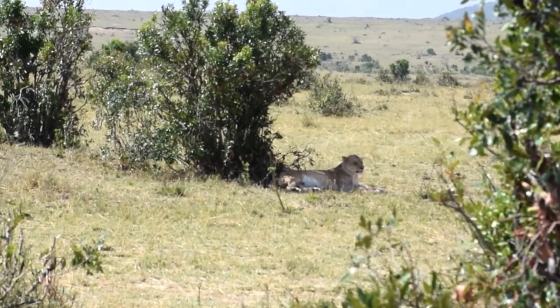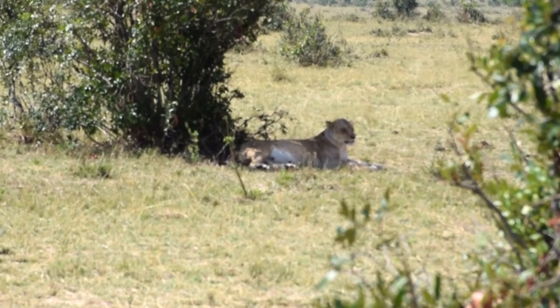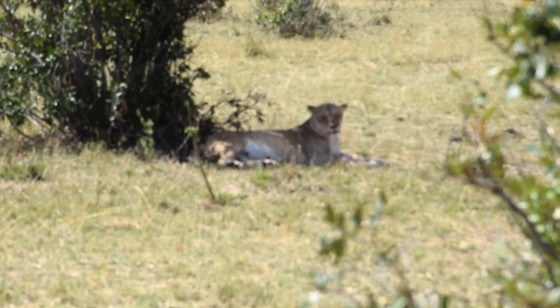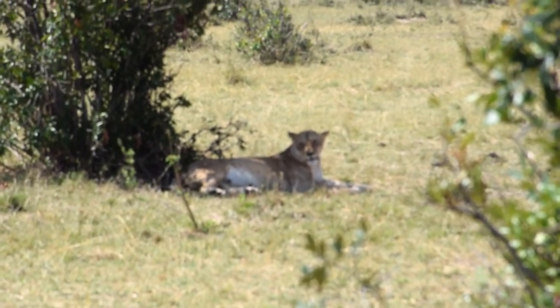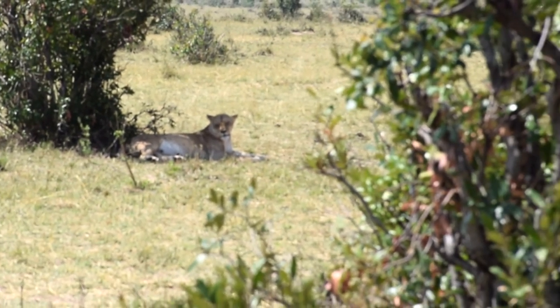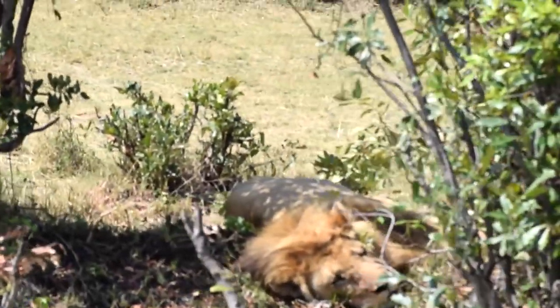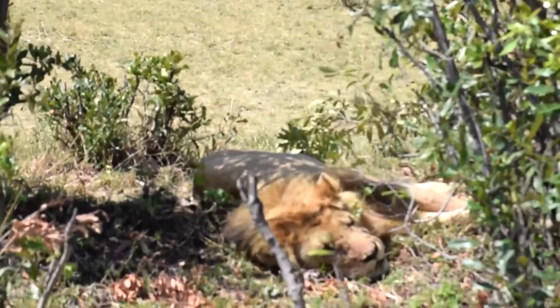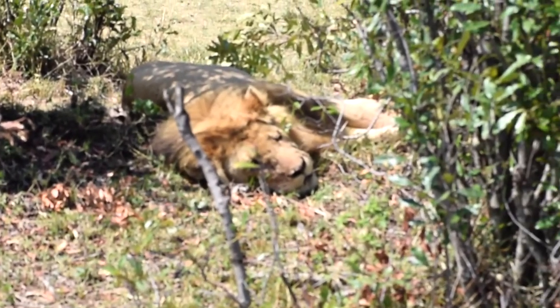These are lions, king of the jungle, but they live in grasslands and plains, not in deep jungle. Female lions do the hunting, while male lions stay home and watch over the pride. Interesting thing, the male will eat first when the female lions bring their kill.